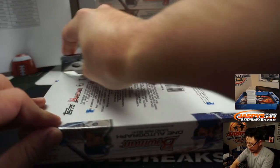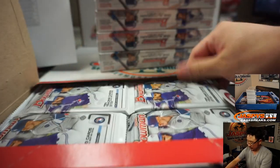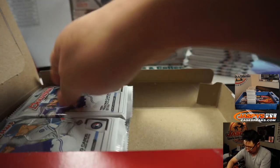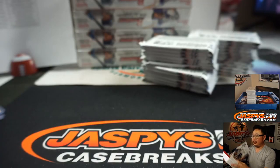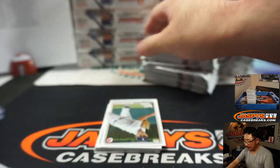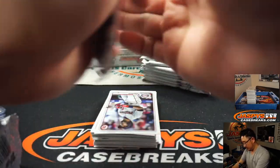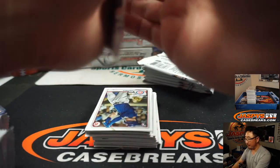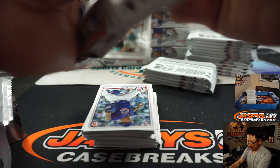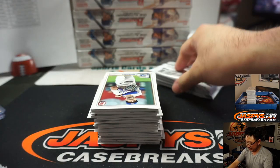All right. Box 2 of 10. All right. So we're doing the hobby boxes first. And on the top camera, you'll see the 4 jumbo boxes above my head. We'll finish with those. Jumbo boxes tend to have a little bit of a smoother pattern, so I think it'll be a stronger finish to the finish line.